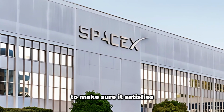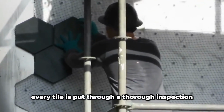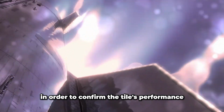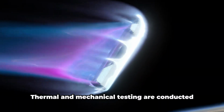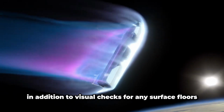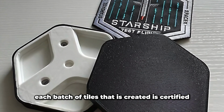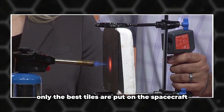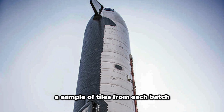To make sure it satisfies SpaceX's exacting quality standards, every tile is put through a thorough inspection and testing process. In order to confirm the tile's performance in harsh environments, thermal and mechanical testing are conducted in addition to visual checks for any surface flaws. Before being used, each batch of tiles that is created is certified. In order to verify that only the best tiles are put on the spacecraft, a sample of tiles from each batch is subjected to destructive testing.